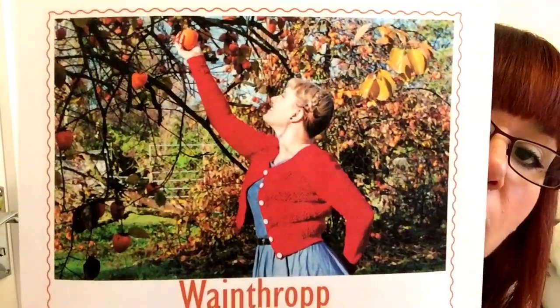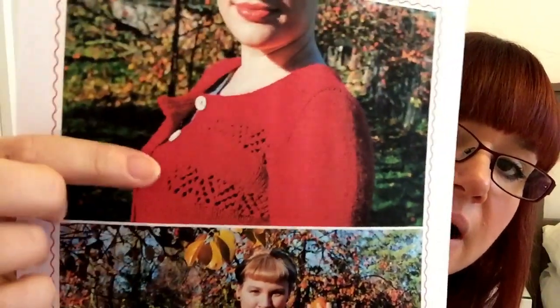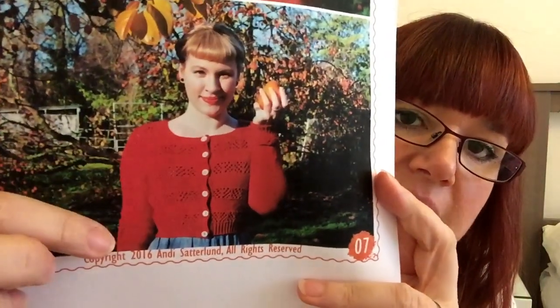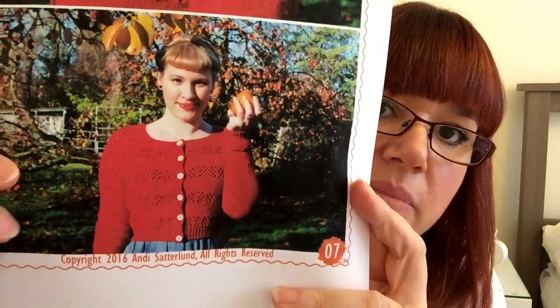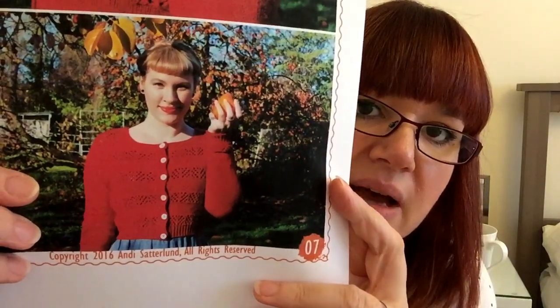So this is the pattern that I'm going to be doing, the Wainthrop cardigan. I won't show you too much detail, it's a paid for pattern. But there are some other nice images that I'll just find that I've printed out. I don't know if you can see there. It's got some nice sort of simple lace detail there. And it's a short cardie, waist length cardie, but with the long sleeves, and I like that. I wear a lot of dresses for work, and I thought it's quite a nice shape because it nips in at the waist. It will sit nicely with some dresses that I have.